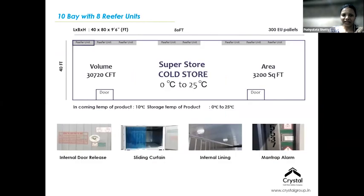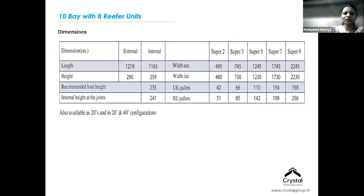The temperature it caters to, the temperature which can be maintained, and all the additional features which are possible, like an internal door release. If someone gets stuck inside the container, there is a door release. You have sliding containers like a cold room, and then internal lighting. You have man-trap alarm facilities in this. These are normally a calculation of how many UK pallets and how many Europe pallets can be fixed inside a superstore, Super 3. You can have various combinations of 20 feet or 40 feet based on your requirement.